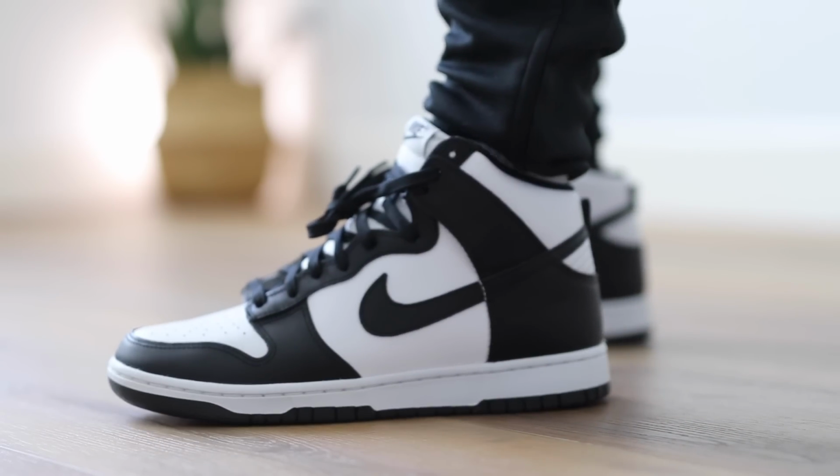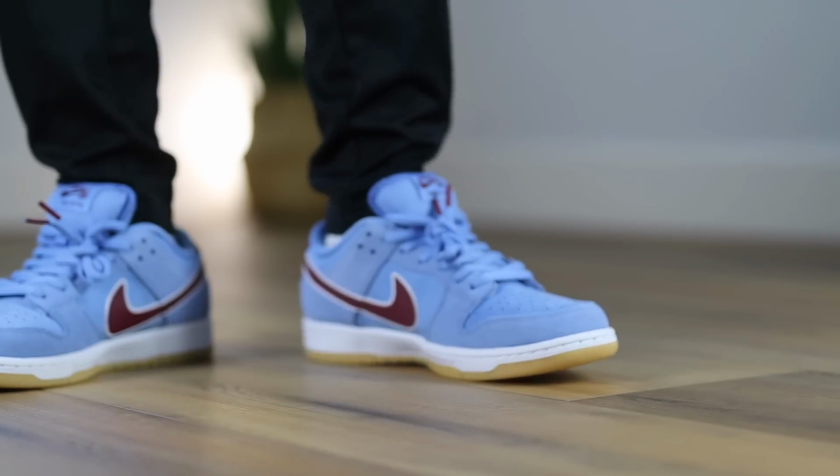The Philly Dunks dropped. Those ones sold out. I actually copped a pair of those as well. I never did a review on it. If you guys want a review on them, let me know. But we've seen the Panda Dunks restock like 500,000 times, and it feels like Nike has decided to have this one be like a Chuck Taylor of Nike Dunks.